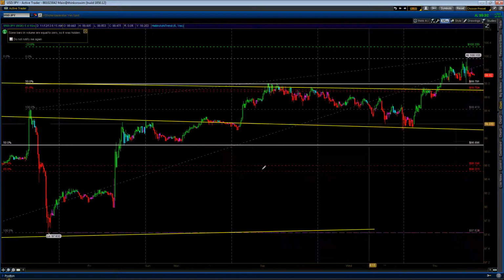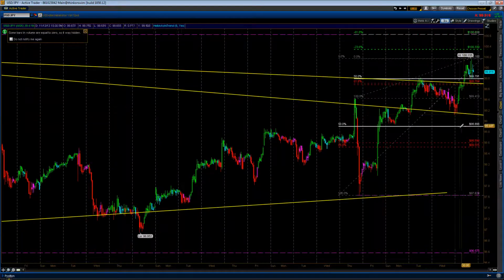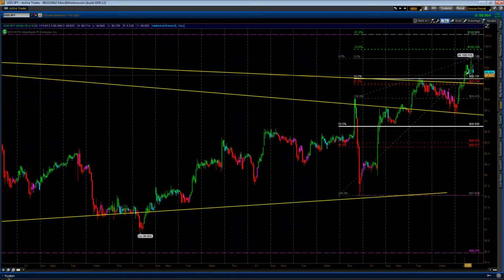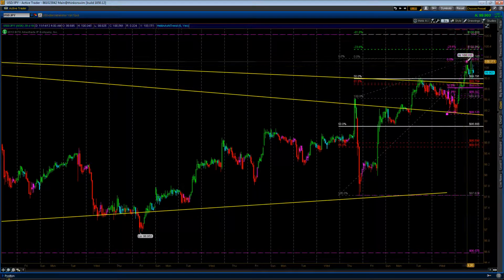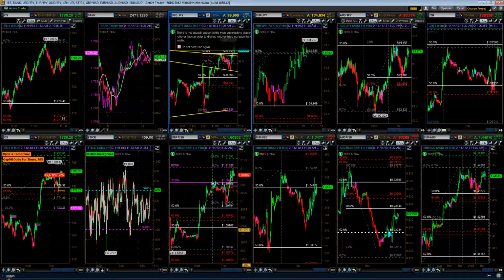Like we said, there could be a pullback here. There's good solid support below us at 98.90. But for right now, the market's giving itself an opportunity to continue higher from this 98.90 figure today. And at the very least, so long as we're above 99.60, I'm looking for continued upside here. All right, well, that about wraps that up.